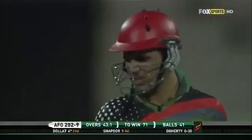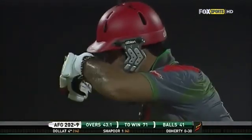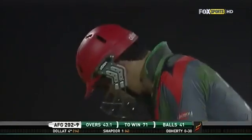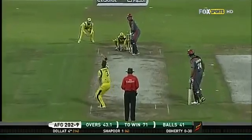Just one more wicket for the Australians to register their first victory on this tour to the United Arab Emirates. And we've got Robin Jackman here to my right to get that last wicket.